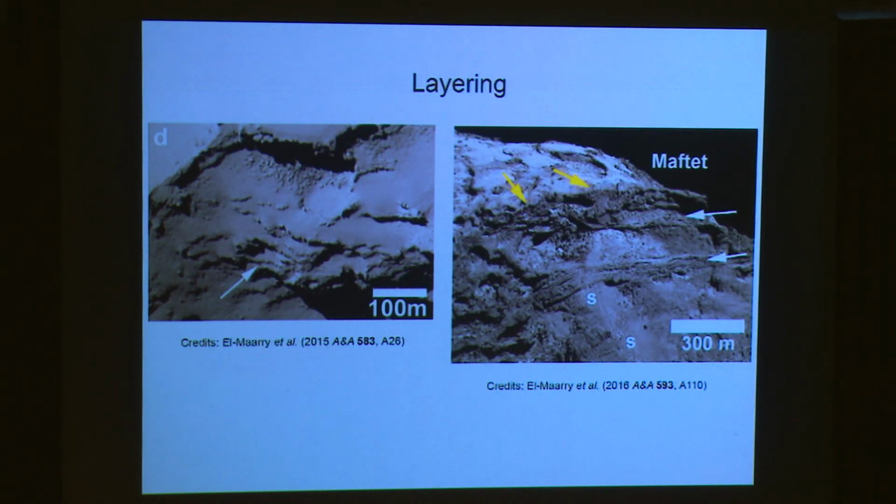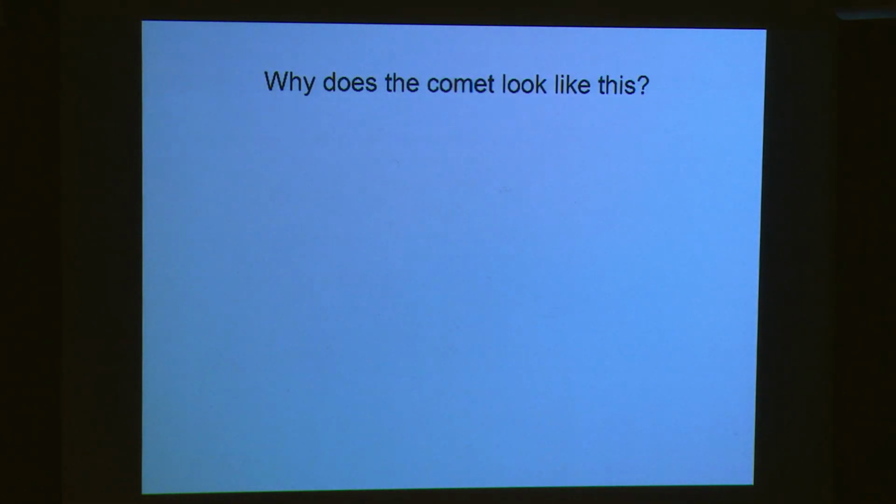Another very prominent type of landform that we see is layering. We see it all over the place in different contexts. And these are some prominent examples where we see layer upon layer upon layer that has been exposed. And also when you have strong erosion that has leveled the terrain, we start to see stratification in the cross sections. So I would like to talk about this layering for a while. This was just an example of landforms that we see, but why does the comet look like this?